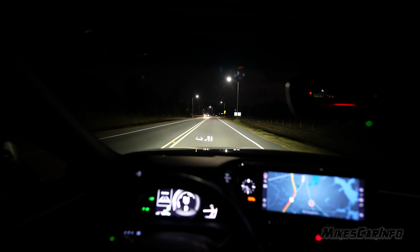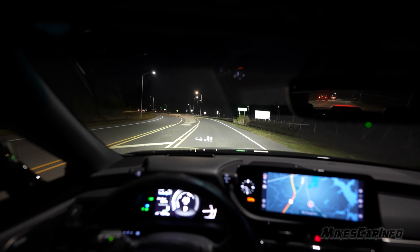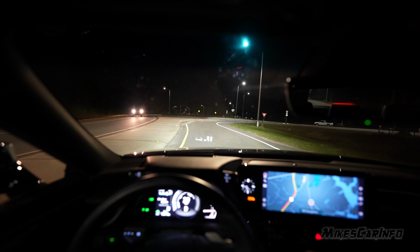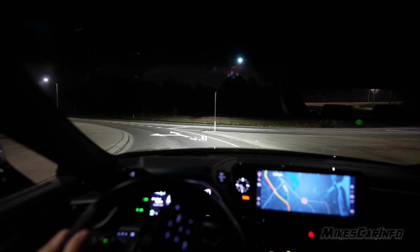But, you know, that's not much negative to say. Interior lights are a little dim. I mean, really. Especially with dark interior, they're just not very impressive. It's not really the impressive part.